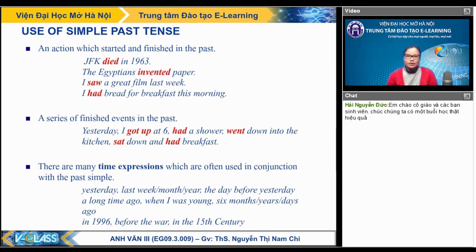And now let's move on to another part, that is simple past tense. So, how is this tense used? We use simple past tense to talk about an action that started and finished in the past. For example, J.F. Kennedy died in 1963. The Egyptians invented paper. I saw a great film last week. I had bread for breakfast this morning.